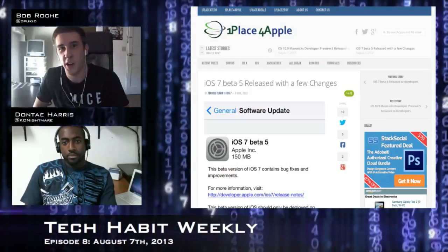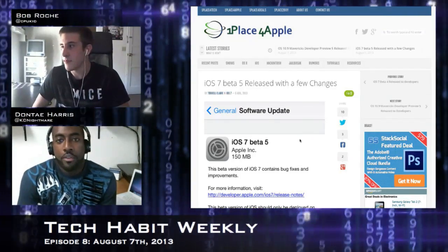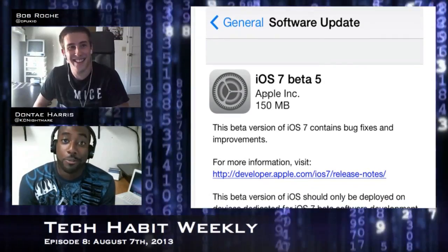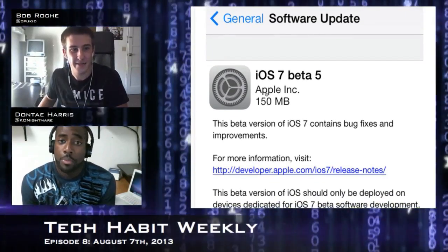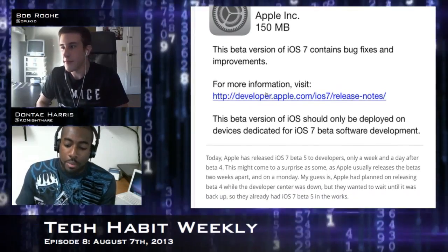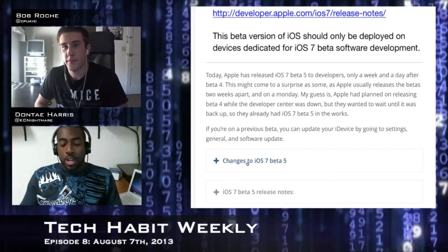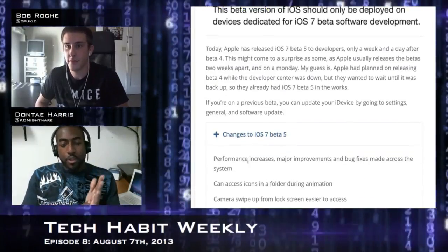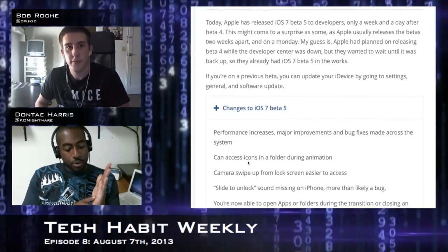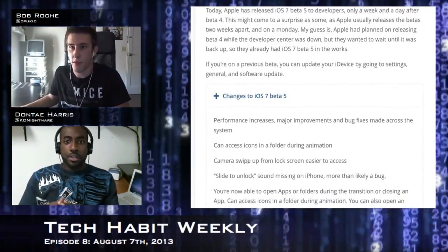Did you install it on your iPhone 5? Oh, yes. As soon as I heard that the Beta 5 was out, I went to my nearest Wi-Fi network and was like, you know what, I need to get this. The entire download's only 150 megabytes, and there's a lot of bug fixes in this particular one, at least ones that I've noticed. One in particular, in between where you have your dialer and your numbers down at the bottom where you could get to your contacts and favorites and your voicemail and things like that.